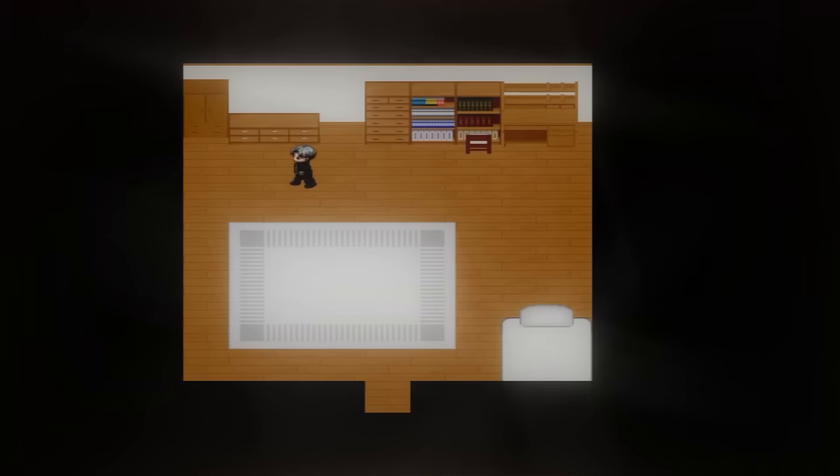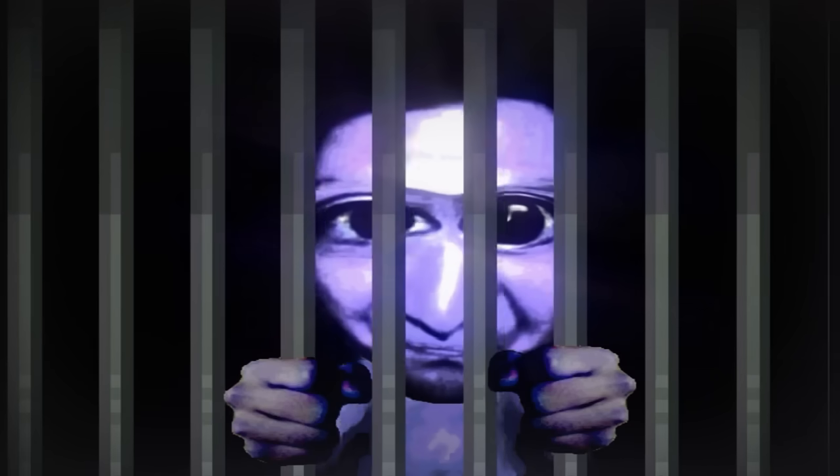Ao Oni plays pretty much like your standard Japanese adventure puzzle game, whether you're gathering items, trying to solve puzzles, or finding clues and backtracking.